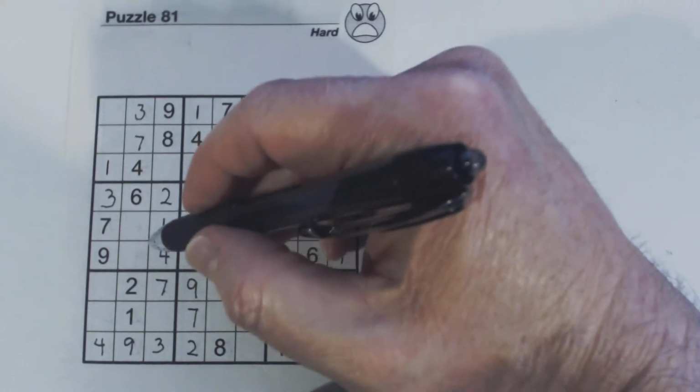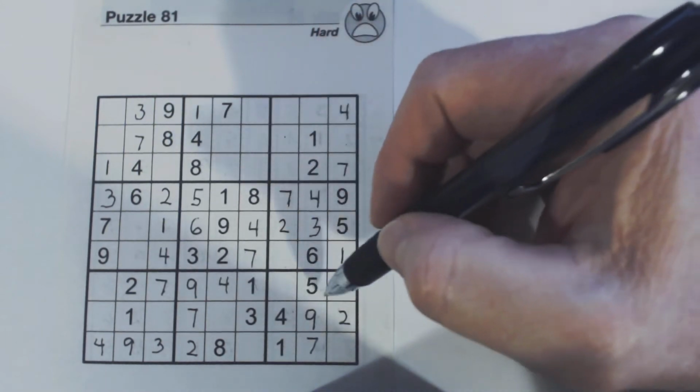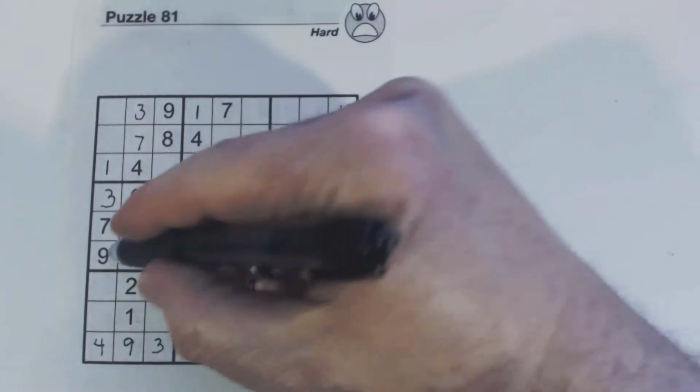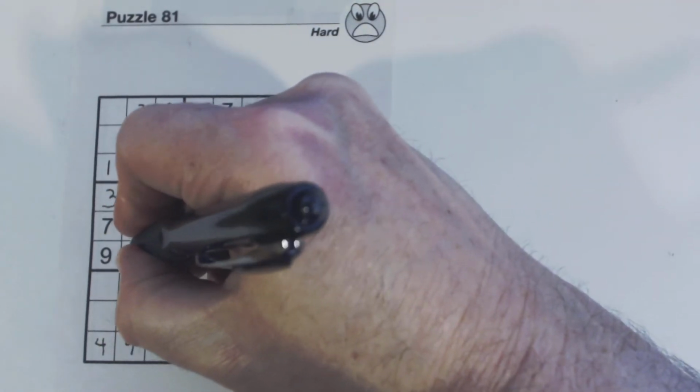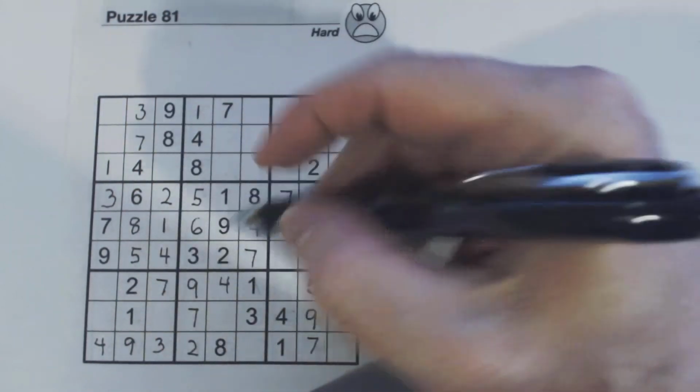Okay, any of those can be a 5. Any of those can be a 5. One of those 3 is a 5. So we've got 5, 5, 5. Okay, there's a 5, and there's our 8 that we're looking at. We have ghost 8's there. Okay.